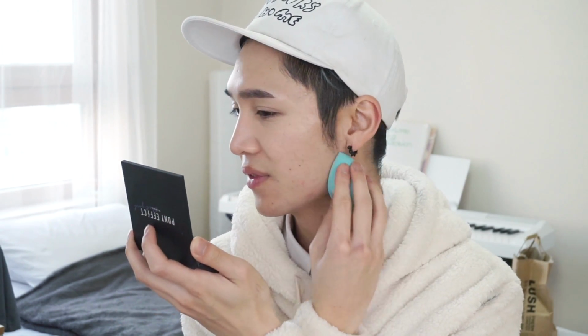The sponge definitely ate up some of the coverage, so it's not as immediately full coverage upon application, like this side with the brush. So it blends faster, but I'm gonna probably have to go on with a second layer. But on the side with the brush, I only have to go on once, but it takes a little bit more blending, so you know, there's just no easy way around it.